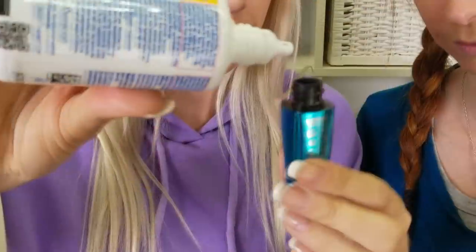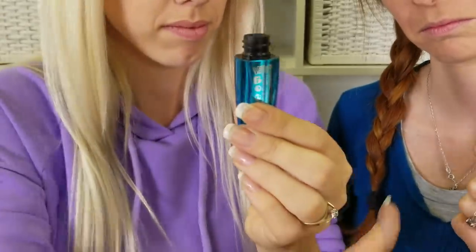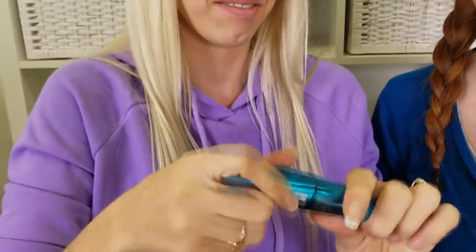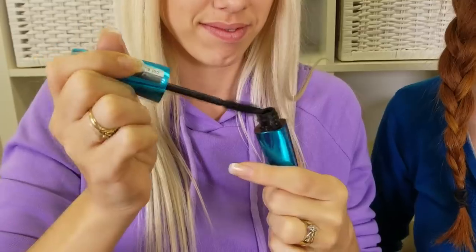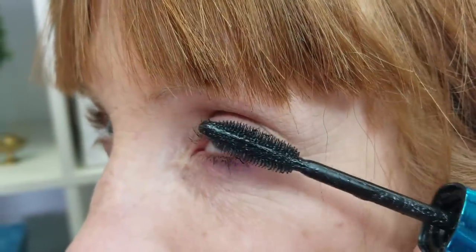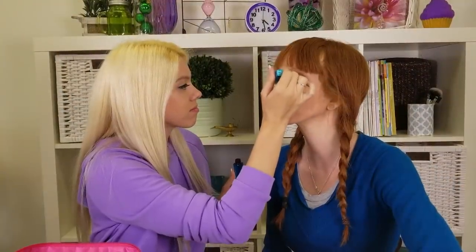Simply pour a few drops into the mascara tube. Close the cap and shake it for a few seconds to mix well. And that's it. We just extended the life of the mascara for a few more days at least. While applying mascara, make a zigzag motion from root to tip. That way, you will avoid the formation of lumps and optimize the volume and length of your eyelashes. Nothing better to have perfect eyes. Wow, what a look!